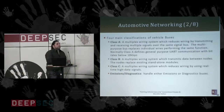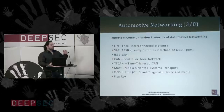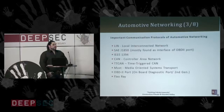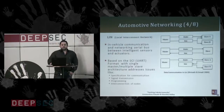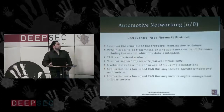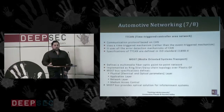There are 4 main classifications of the vehicle for its buses. We have Class A, Class B, and Class C networks, and another class for the emissions and diagnostics of the car. I will go briefly over the most important communication protocols that are embedded in the cars. We have LIN, CAN, TT-CAN, MOST, OBD, and things like that. So, LIN, Local Interconnect Network, SAE, IEEE 1394, CAN, we'll talk specifically about it, and TT-CAN and MOST.